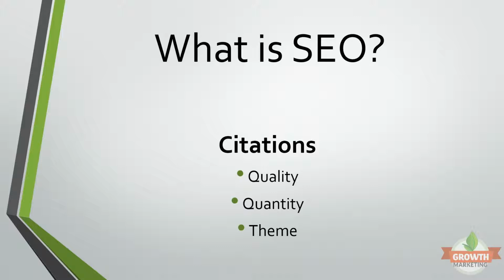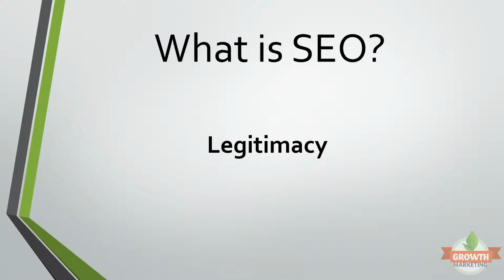The third piece to the SEO puzzle is legitimacy. This is a way that the search engines can tell that you're a legitimate website and not just a fly-by-night operation. The first thing that they look at is domain authority.